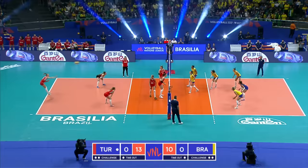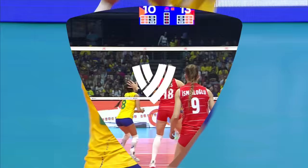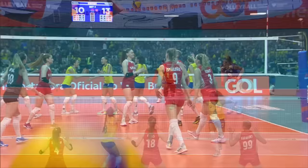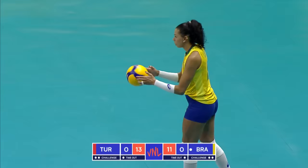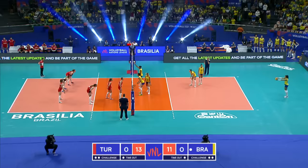Pick up, quick sets, guess who? Carol. Well, what a weapon she is for them in the middle, Carol. It's a lovely flat set there by Macris, and she absolutely destroys that seam, Carol. Brazil's star player thus far in the VNL, the blocker. Carroll.